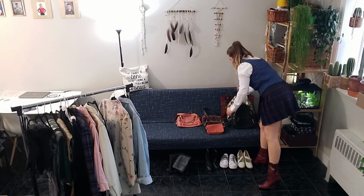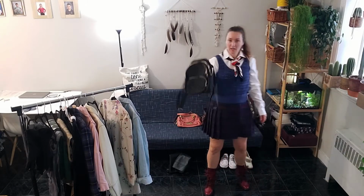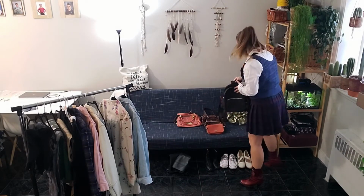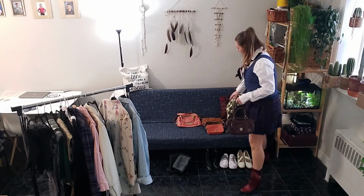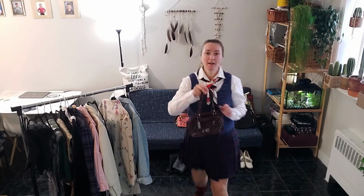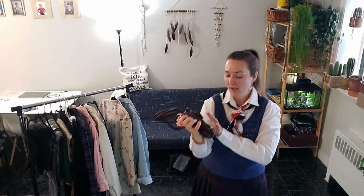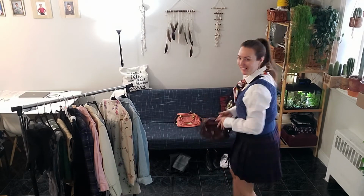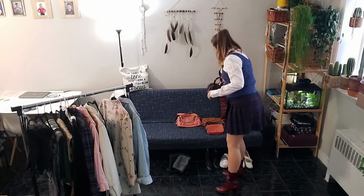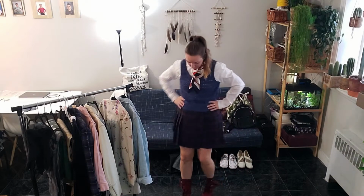Also, if I wore different shoes, I could do a little backpack. This one is not thrifted, I just got it because it was easy to wear. This bag I also like a lot. It is also one of the vintage items that I have by now. It's a Coach bag that I got in Hong Kong over 10 years ago in an outlet store, but I love the color and it matches these shoes and the skirt. So yeah.